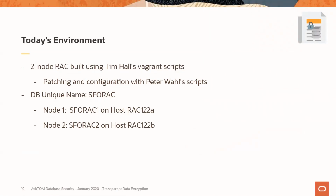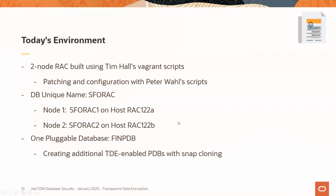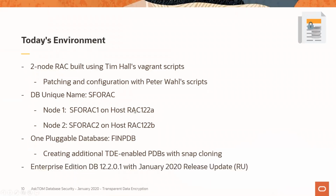We've got node 1 on rack 12.2a and node 2 on rack 12.2b. Those are the host names. We've got one pluggable database there called FinPDB, like a financial database. And Peter's going to create some additional TDE-enabled databases using snap cloning. And he's going to do all this on 12.2.0.1 with the January 2020 release update.